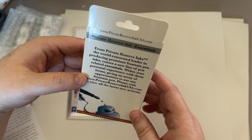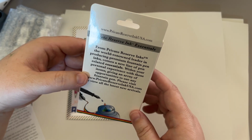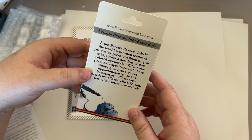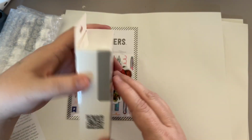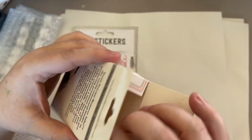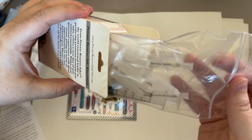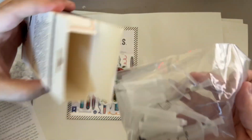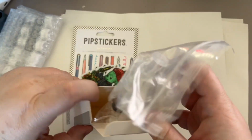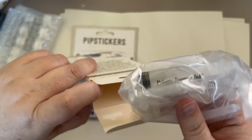From Private Reserve Inks, the world-renowned leader in producing premium fountain pen inks, comes a new line of pen-related essentials. Widen your experiences, blah, blah, blah. So it comes with syringes and some cartridges. Oh, cool. So you can fill cartridges and put them in pens. Oh, that's neat. Private Reserve ink. That's very cool.